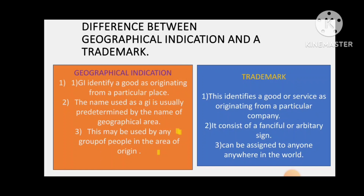Finally, a trademark can be assigned or licensed to anyone anywhere in the world because it is linked to a specific company and not to a particular place. Whereas a GI may be used by any person in the area of origin who produces the good according to specified standards. A GI cannot be assigned or licensed to someone outside the place or not belonging to the group of authorized producers.